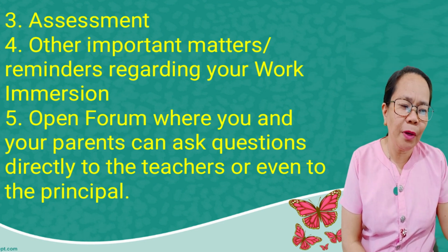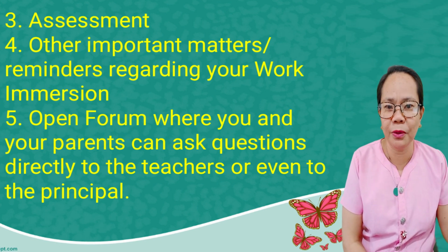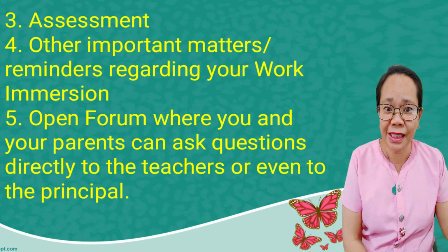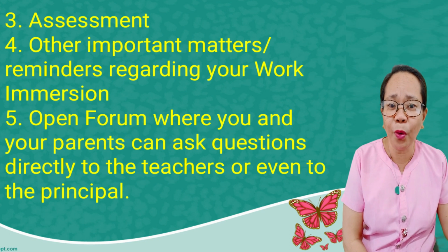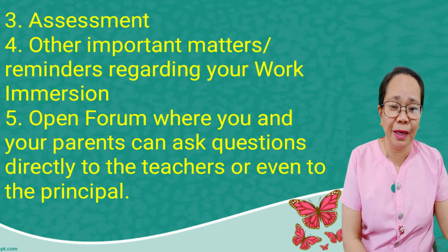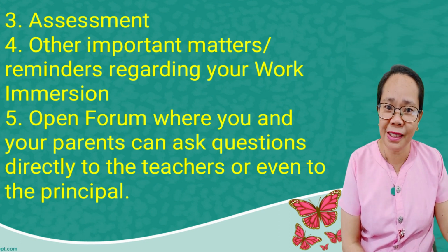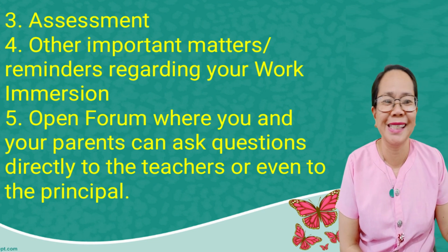Then number 5, open forum where you and your parents can ask questions directly to the teachers or even to the principal. So, free to ask questions sa akin, pero sana naman po wag yung gabing-gabi na ha, kasi kung sa tutuusin lang, 8 to 5 lang tayo. Pero pwede naman akong mag-reply sa mga queries ninyo, depende sa oras.